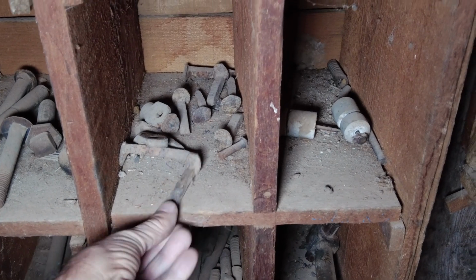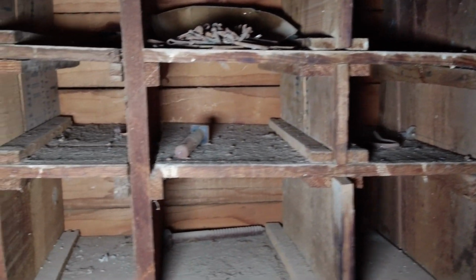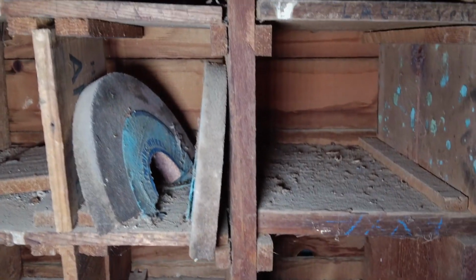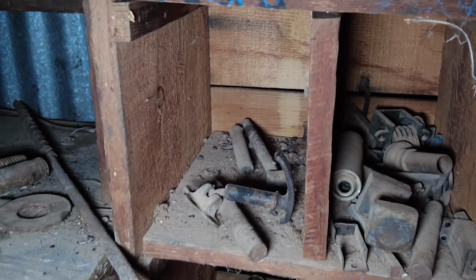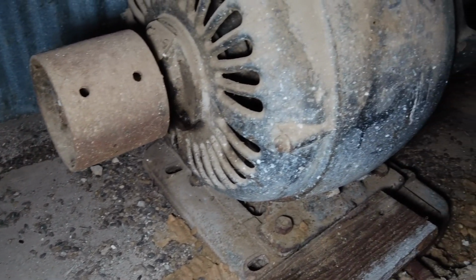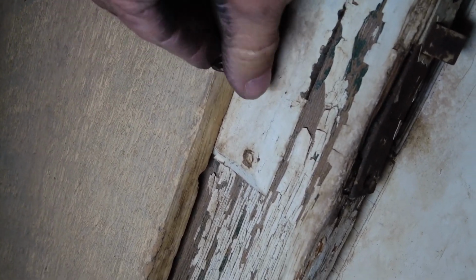Spikes. This probably scared somebody pretty bad. Down here we have some kind of valve and a big old electric motor. All right. Oh, look, there's still a key in this door. That's kind of cool. I'll leave it there, but it looks like it doesn't come out anyways.